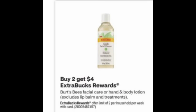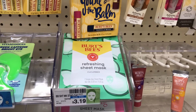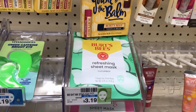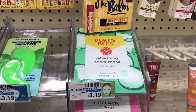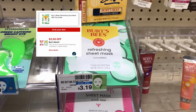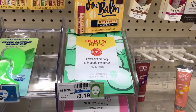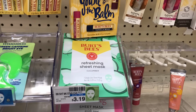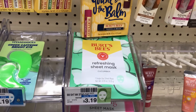The next deal I have here is buy 2 get $4 back on Burt's Bees facial care or hand and body lotion, and it's a limit of 2. Pick up the Burt's Bees refreshing sheet mask. It's priced at $3.19 each, and these 2 items are going to total $6.38. Check your app, because we have a $2 off 2 facial cleansing towelettes or sheet masks, which will drop it down to $4.38. Pay that and get $4 back, making both items 38 cents or 19 cents each.